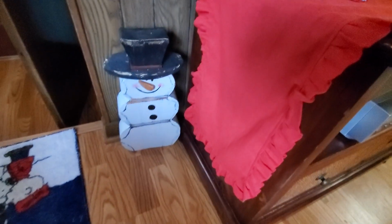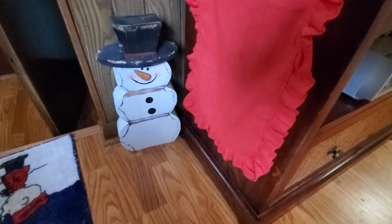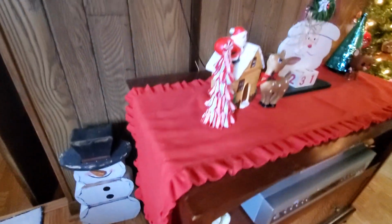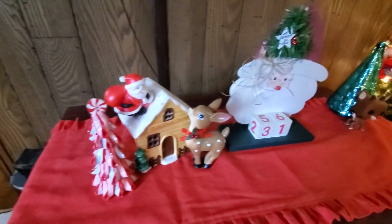Now things aren't going to look completely perfect, but I tried to straighten up the best I could. The house is in definite need of a deep clean once I gather all the Christmas decorations. Some of it I'm just going to sweep over. I'm not going to talk about every single item.